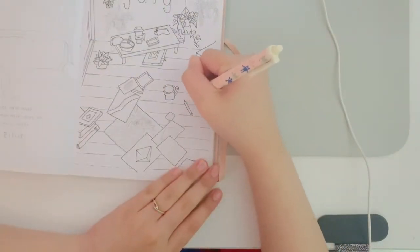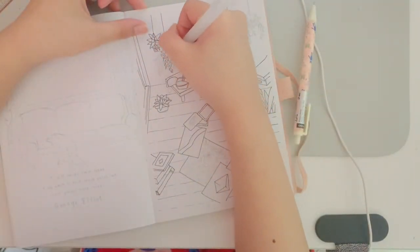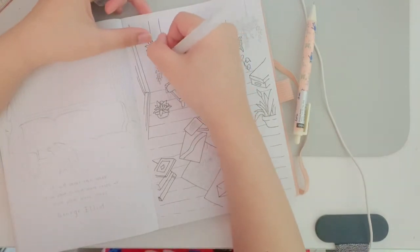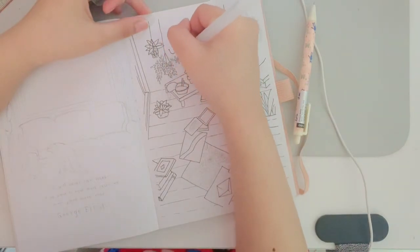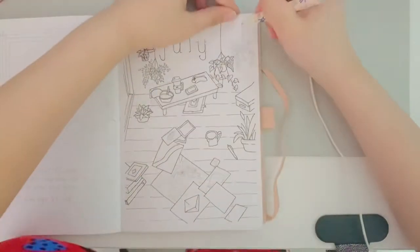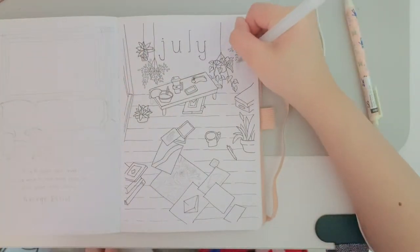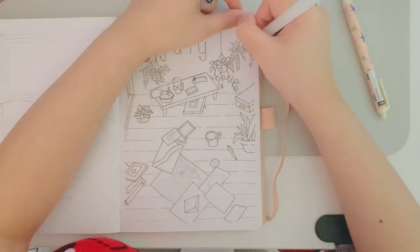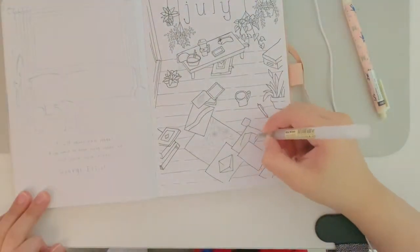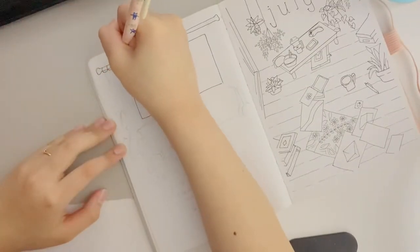It was also really fun to draw these plants, especially the hanging plants with the one with the leaves. I don't really know what they're called. The one with the really thick leaves that I use a lot in this bullet journal setup. I really love drawing that. Yeah, as you can see here, I switched to my Muji 0.38 pen because I felt like it was kind of better to use that pen for that type of plant that I was drawing.